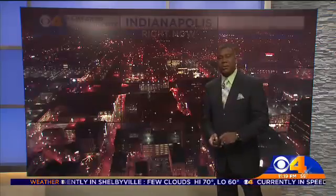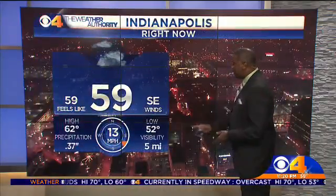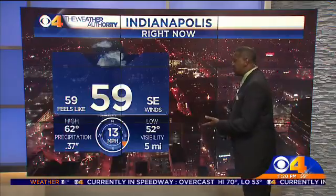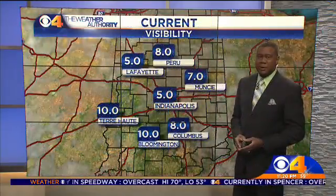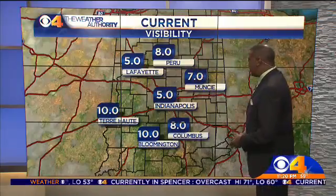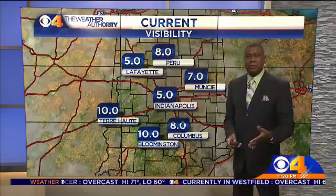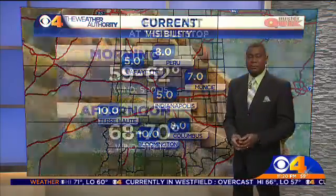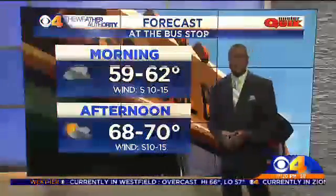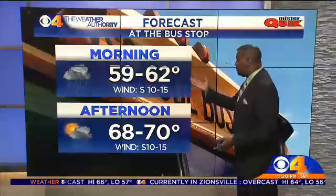In addition to the rain, we also have some fog building in outside right now. Temperature 59 degrees. Visibility is about 5 miles with a southeast wind at 13 miles per hour. Visibility about 5 miles in Lafayette, 8 miles in Peru, and 7 miles in Muncie. So you may have difficulty seeing out there late tonight, early tomorrow morning. Fog and rain combined will slow things down for the morning rush hour. So watch out for the kids at the bus stop tomorrow morning. We'll have some rain around, the temperature right around 60.